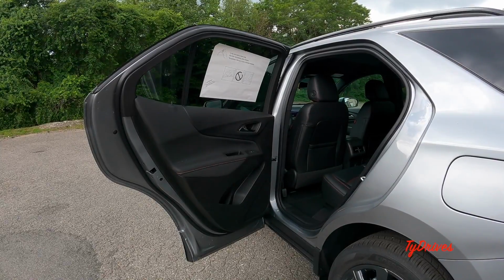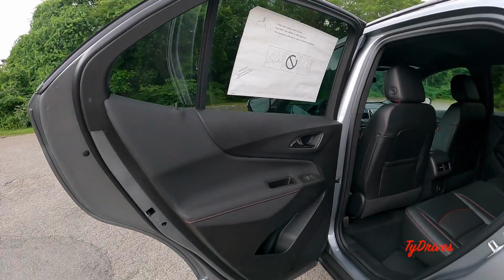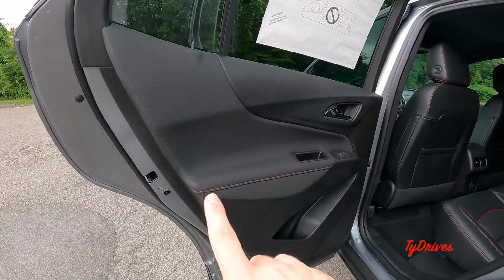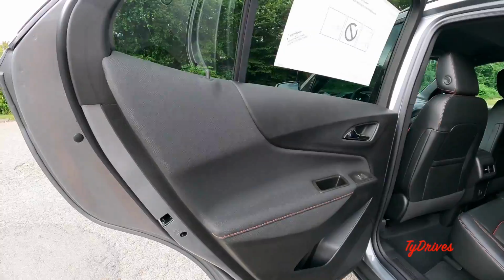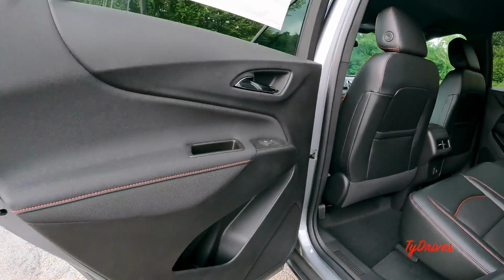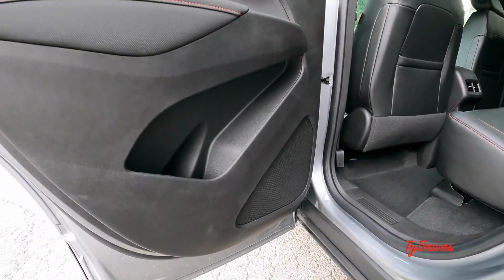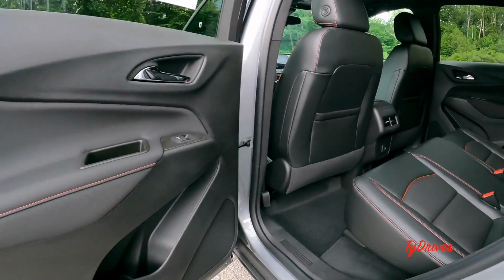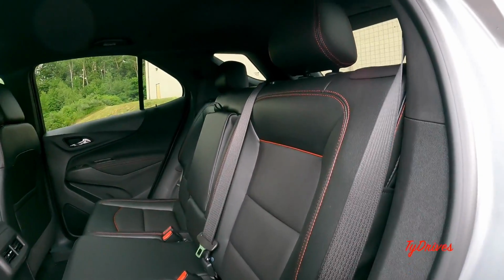All right, so let's make our way into the interior of the Equinox, starting off out back. So the RS trim gives you some pretty nice red accents on the inside, and you can see that subtly on the door with the red stitching right on the door panel. But you have some nice soft cloth right here where you put your arm. You also have, as part of the RS leather package, a 7-speaker Bose audio system in this car too, so that's pretty cool.